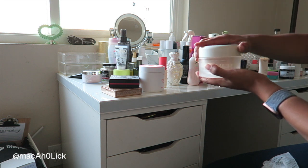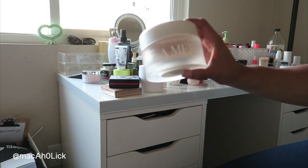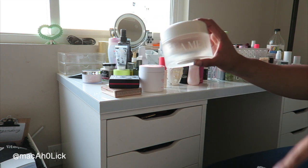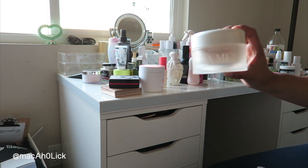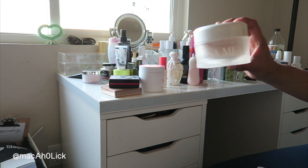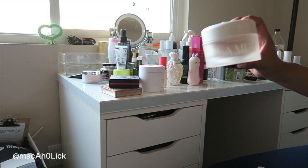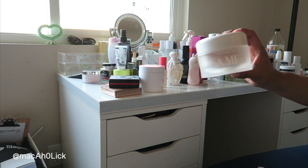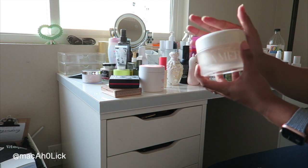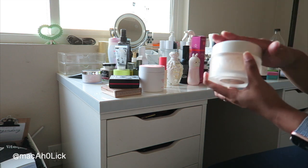This is the La Mer powder. And no, I'm not trying to be like all bougie and like, look, I have La Mer. No, this was honestly by far the best powder I have ever used. I know right now everyone's all hyped up about the Givenchy. I can't remember, I'm pretty sure I've tried it, but this for me was it, and it's been years ago. I need to let it go.